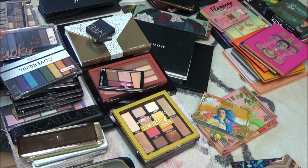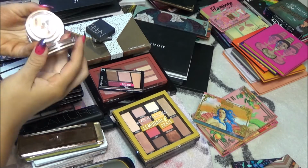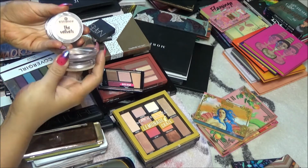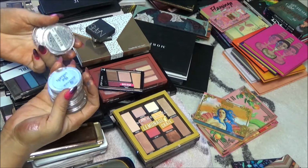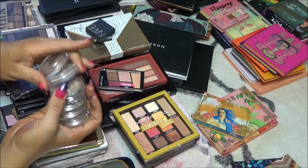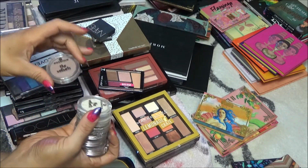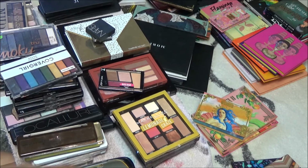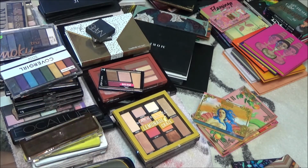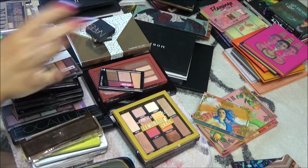Okay, so I have all of these The Velvet singles from Essence, and I am going to give all of these away. I am never going to use these. Honestly, I'm going to give them all away. Someone can get some really good use out of these. I think I know who. So yeah, those are out of the way. I just saw them all sitting in there and I was like, no, I do not need all this.